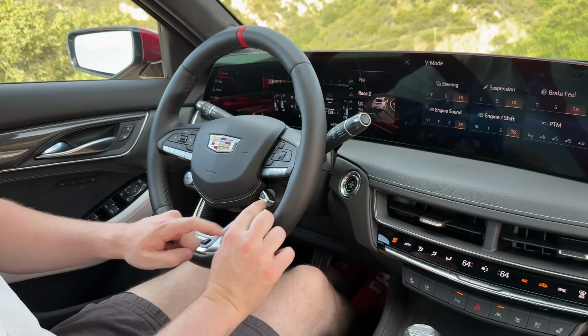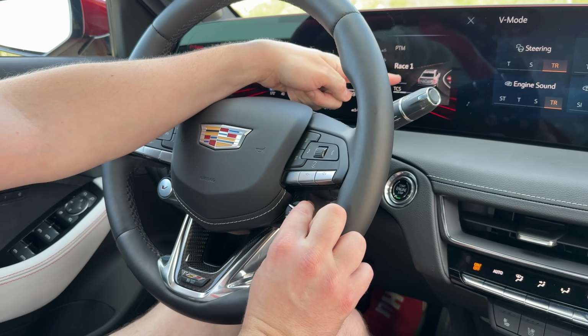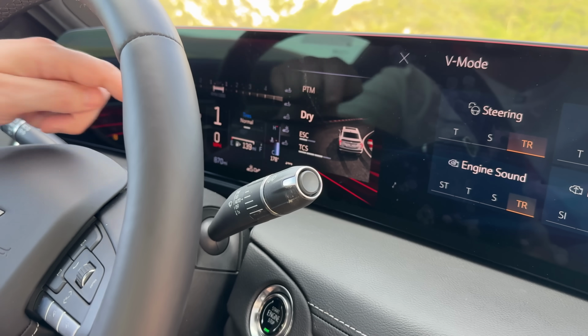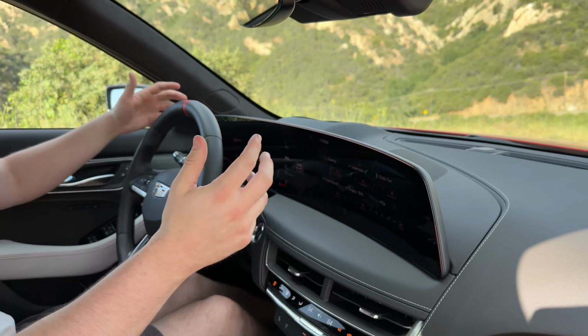This dial right here can switch different traction modes. You'll notice there's a little graphic on the screen that shows how much the car is slipping. So in race 2, it's really drifting. In race 1, it's only a little sideways, sport, and then dry and wet. Awesome heads-up display. The graphics on the new screen are awesome.